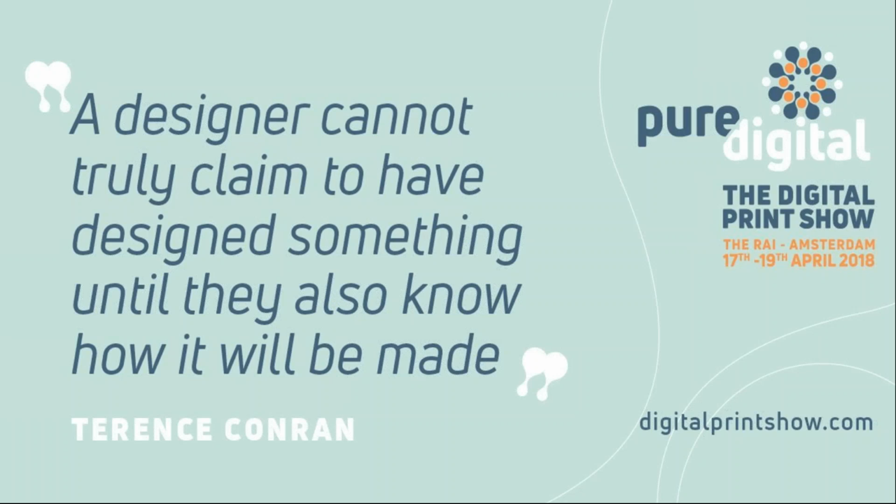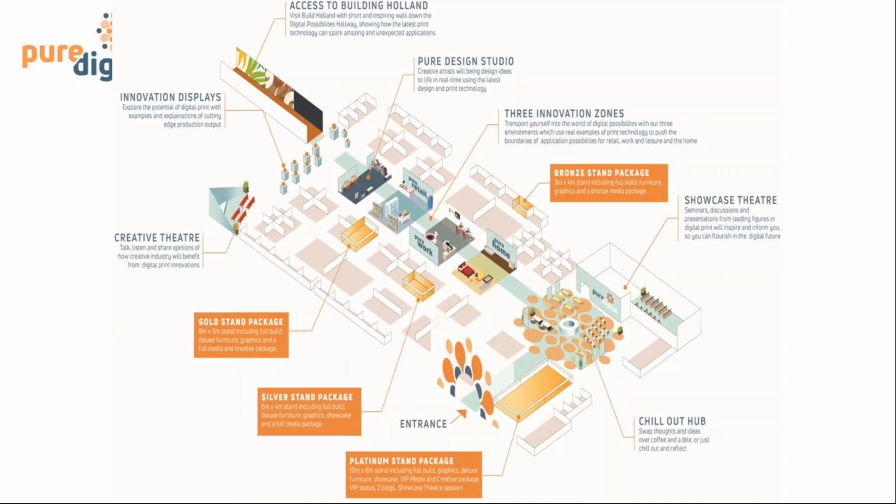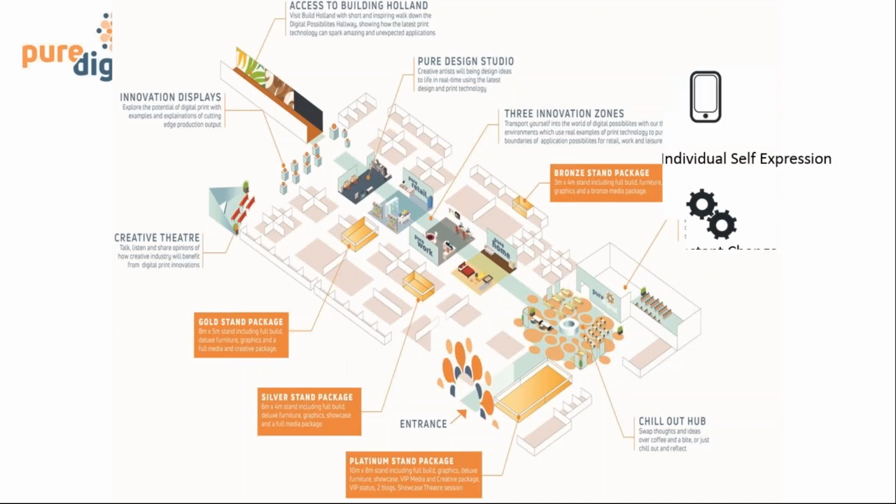designers, because as Conran said, a designer cannot truly claim to design something until they also know how it will be made. There goes Barcelona, I think. So this event really is a showpiece for the potential of digital print for the creative industry, because we know from the research, from talking to creatives and designers, that they want new ideas to fire their own imaginations and inspire their own customers. So there's a real cause to help grow the digital print market and put on an event that inspires them, shows the possibilities and so on.